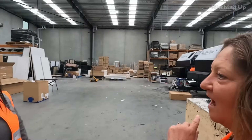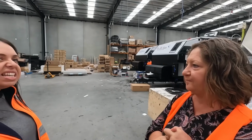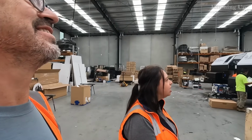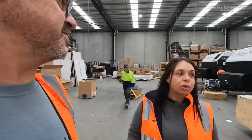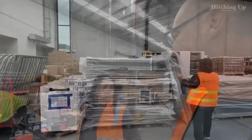What's the turnaround time from the chassis arriving to the van going out? 10 days? 10 days till the van's complete? Yeah. It's always the exception, but estimated 10 days. Wow. And how many do you make a week? 30. 30 a week? Yeah. 30 a week. That's a lot.